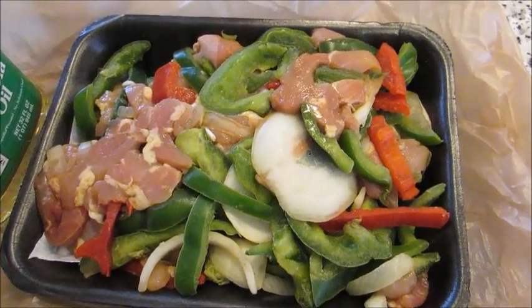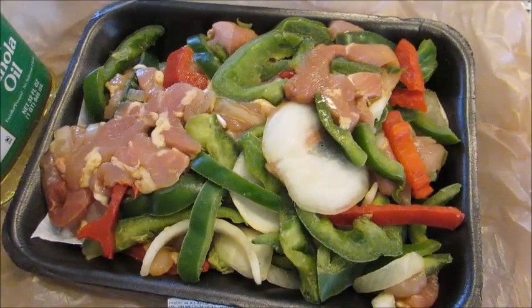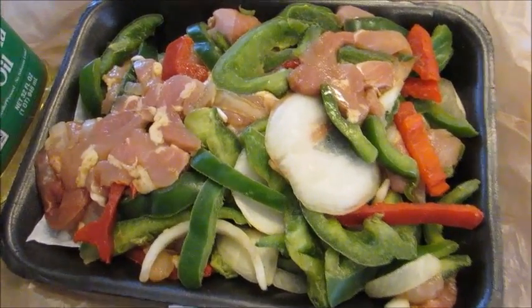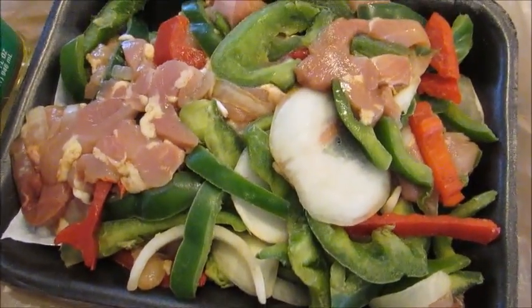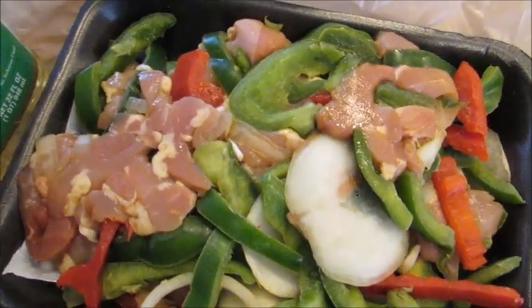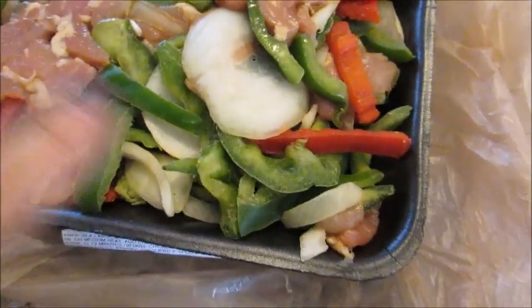Alright guys, it is just a random Monday, and tonight we are having, these are from Publix. They're called ready to cook meals. Yes, they are more expensive because they're convenience. This one is red and green peppers, sliced up onion, obviously everything's all chopped, and then chicken.